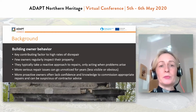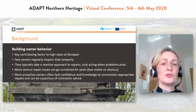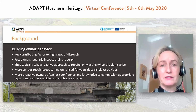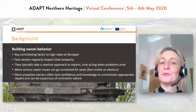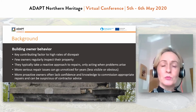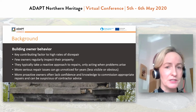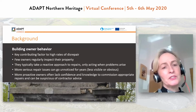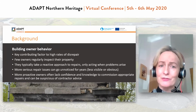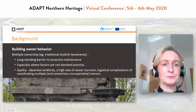So we know that building owner behaviour is a big factor. It's a key contributing factor to the high rates of disrepair. Owners simply aren't regularly inspecting their buildings. They usually only do something when something serious happens, when a problem that they can't miss happens. And more serious repair issues, like high-level issues, things that aren't immediately obvious, can go unnoticed for years. And even in the group of owners who might be more proactive, these people often lack confidence and knowledge to commission appropriate repairs, and they're often very suspicious of contractor advice.